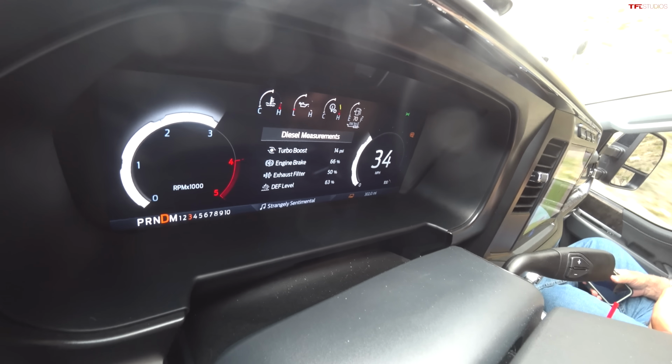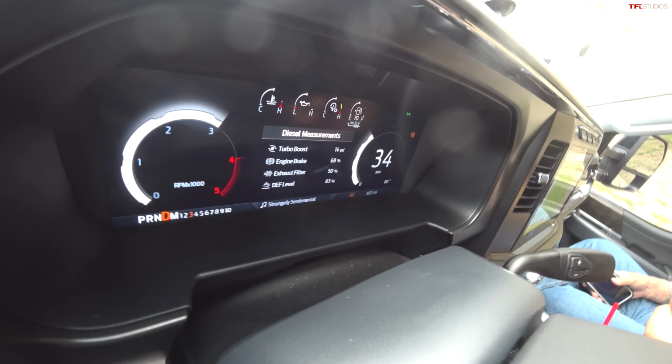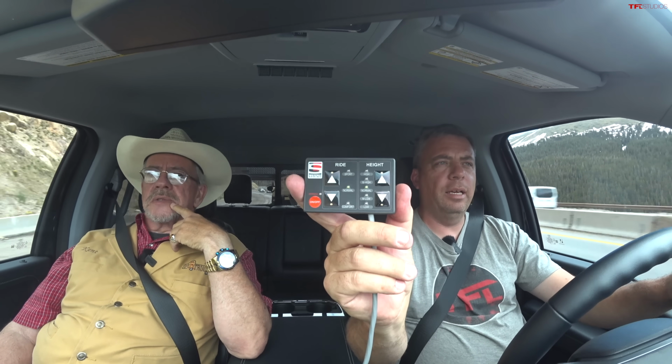Okay, first one. Boy, this road has gone to crap since the skiers left because the chains were beating the crap out of it. This is terrible. Yes, but I have liquid spring on this truck. So let me go into comfort mode.